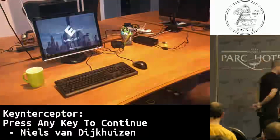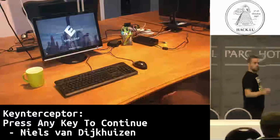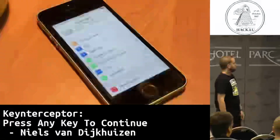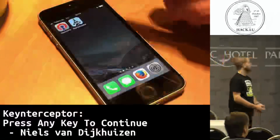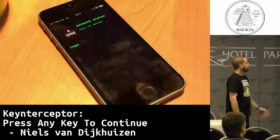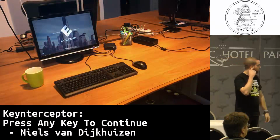So, at some point you will see the companion LED blink. That's an indicator that it's waiting for a configuration to receive from the companion. The Keynterceptor is blinking to receive a configuration file from the companion. So I start the VPN on my mobile phone, and then I can access the web interface via web app. And at this point you will see ETH0 is not yet defined, it doesn't have an IP address, so I connect it to the local network.